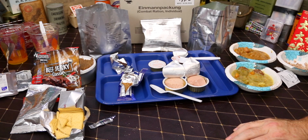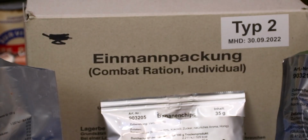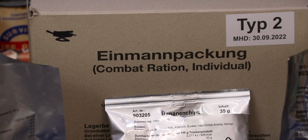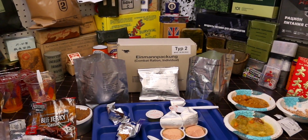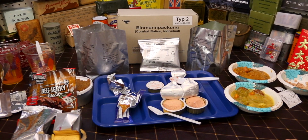So we all are pretty much in agreement. There was not one bad thing. Even this is weird, but not bad. I was going to say the only weird thing to me was this bread. Yeah, that was my least favorite. Every German ration has that bread, and it is weird. Most favorite, I really like those beans and the sausages. All this stuff was good. It was well seasoned. It wasn't weird.